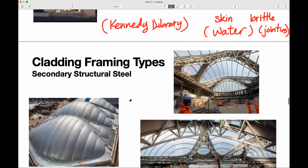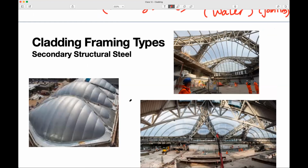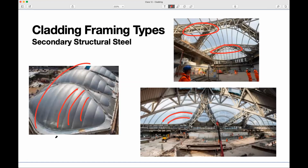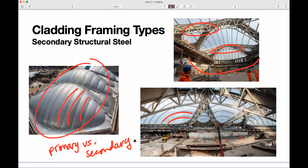So obviously another component would be secondary structural steel. Here we've got primary trusses, and then as this span occurs with the roof structure, you get these other secondary structural elements that hold that cladding in place. Again, another stunning view from the outside, and then what it looks like on the inside. Just the primary versus secondary issues with cladding, both on the side of a building or even on the top of a building.